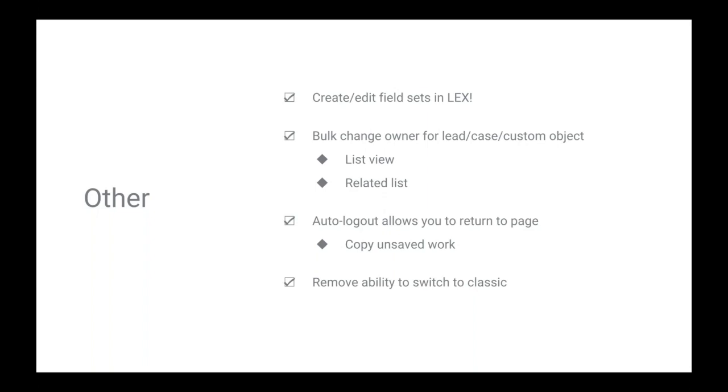So what you can now do is choose to return to the page you're working on. You can't edit anything. You're still logged out. Your session is still gone, but you can copy any unsaved work, such as Chatter posts, etc., that you might have there. And if you don't want your users ever to go into Classic, you can stop them. If you're considering that, make sure there really is nothing they need Classic for. Otherwise, you won't be popular with your users.